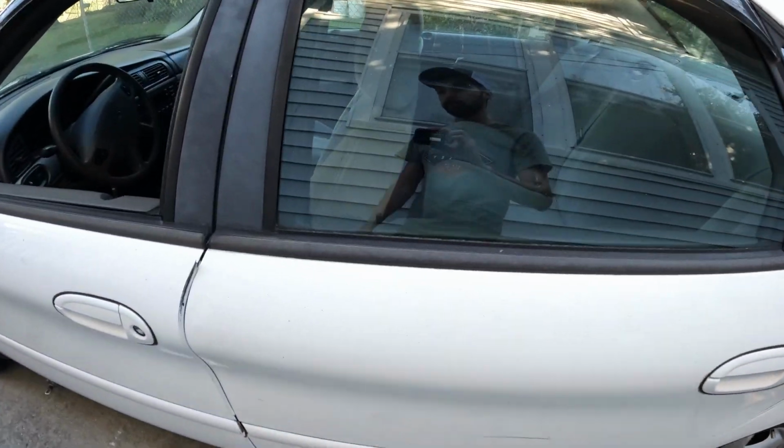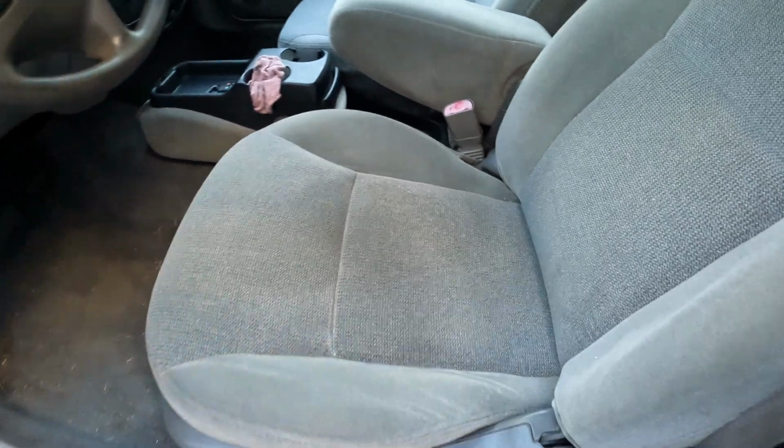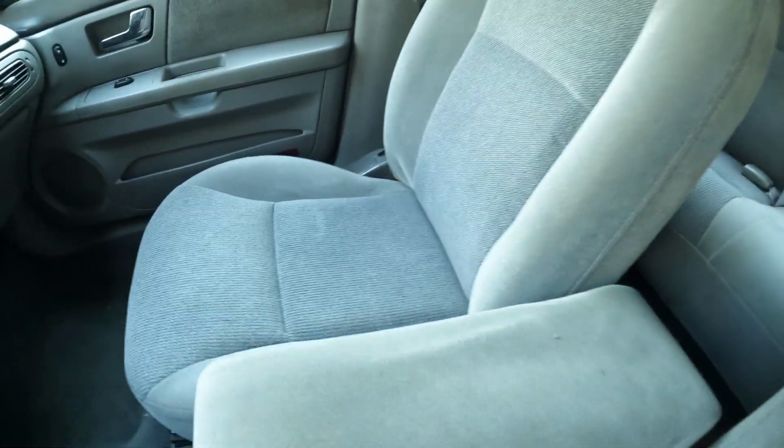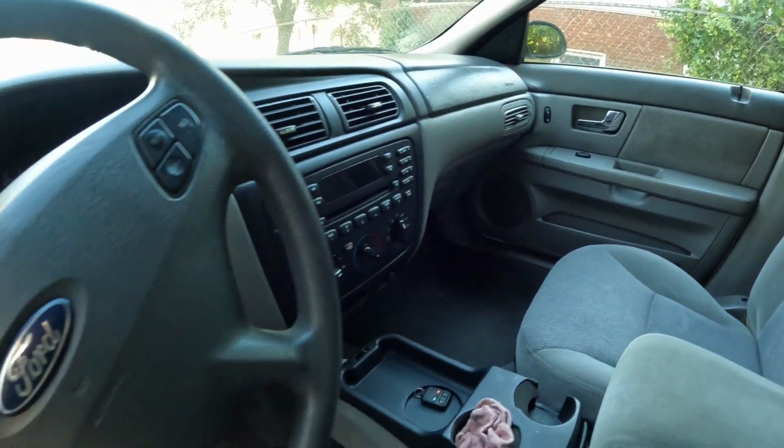The interior is probably one of the best things on this car. Of course, it needs cleaned up a little bit, but it's very clean. There's no holes or rips in the seats. Very clean. It was grandma owned and it definitely looks like it.